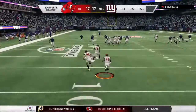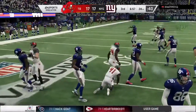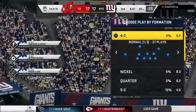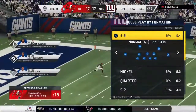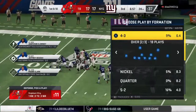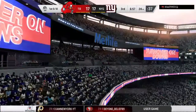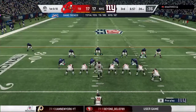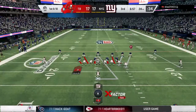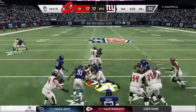This will be taken in at the 1. And a pretty good return here. He'll be stopped just shy of the 25 at the 24-yard line. The Bucs offense set to begin their next possession. First half showed us some pretty good offense. Tie game. We'll see what the second half brings.